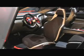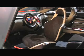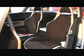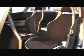Alex, let's take a look at the interior of this vehicle. Great, yeah, I'd love to show it to you. Notice right off the bat how the driver's seat and the passenger seat swivel out so you can get easy ingress and egress out of the vehicle. And also notice how the vehicle's been designed so that everybody has a very comfortable driving or riding experience.